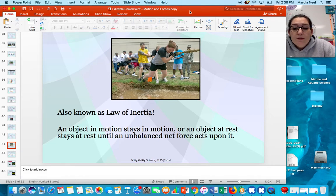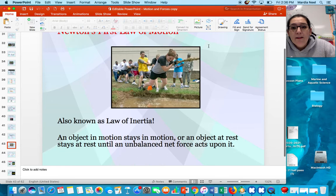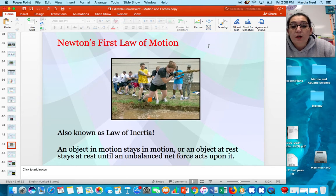Newton's first law of motion is also known as the law of inertia. That law says an object in motion stays in motion and an object at rest stays at rest unless an unbalanced force acts upon it. So if I have a coffee cup and I set it on the desk, it's not going to go anywhere. It's going to stay there forever unless a force blows it over. Wind could blow it over. I could push it over. Those are all different forces.